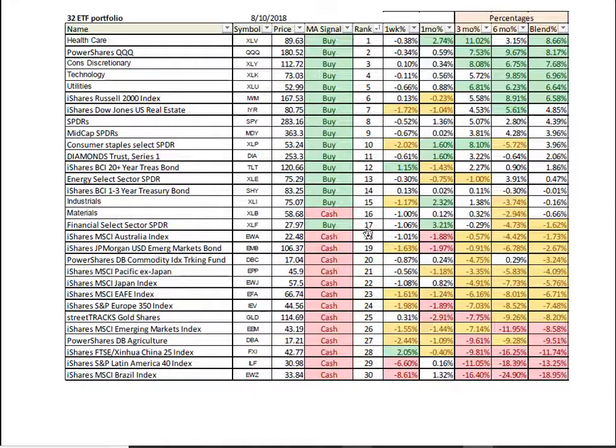ETF 32 portfolio, again, about evenly split between the U.S. and the globals. Brazil and Latin America both took the hits, as you can see. China had a little bit of a rebound off of some really negative performance, but otherwise the main U.S. indexes were just kind of grinding sideways mostly. Treasuries had a little bump.